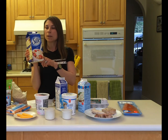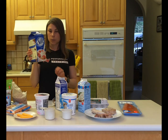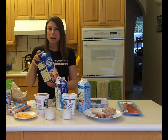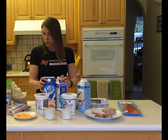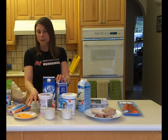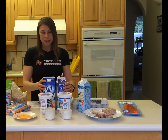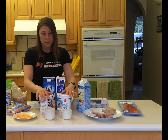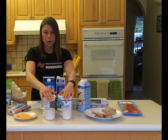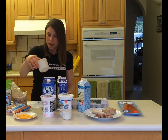Do watch with the soy milks. Take a look at the sugar content. A lot of them are high in sugar if they're sweetened, so aim for a minimally sweetened beverage if you are going to go for that. We'll talk about cheese in a second because that's kind of in a special category. These are things that have minimal fat, and again, each of these would be about a cup serving.